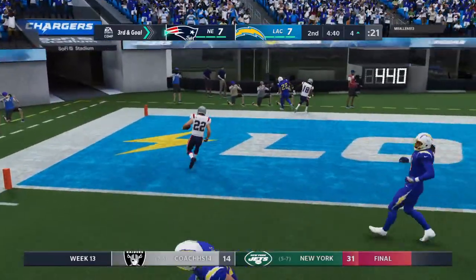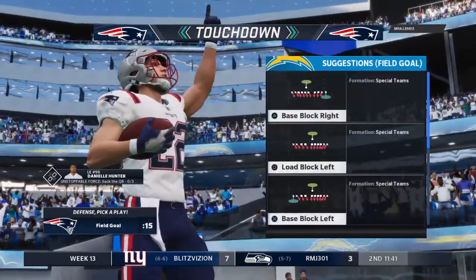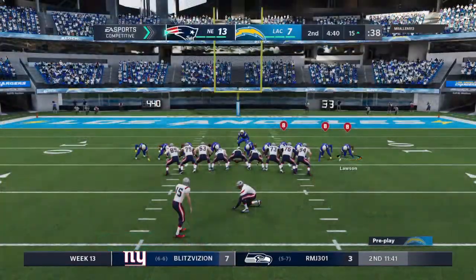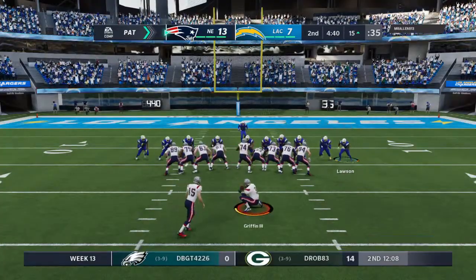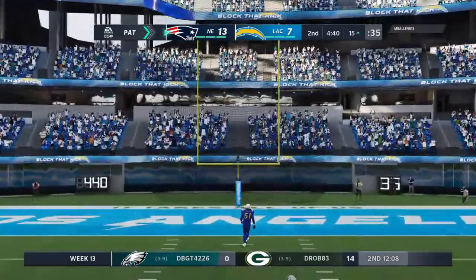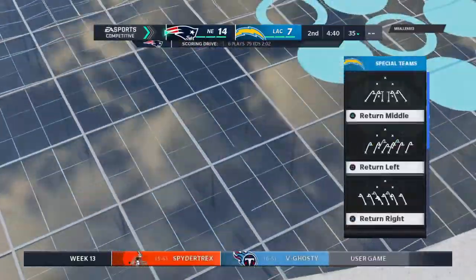McCaffrey. And he is in. Touchdown, New England. Touchdown. Christian McCaffrey with touchdown number 12 on the year. And the Patriots have taken the lead. Able to punch it in on 3rd down makes it easier for those guys on the sideline. They didn't have a 4th down decision to make.